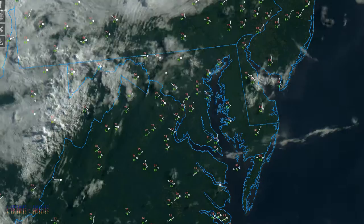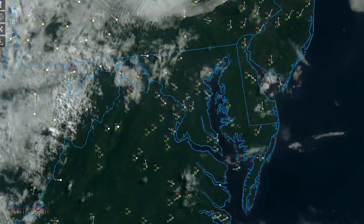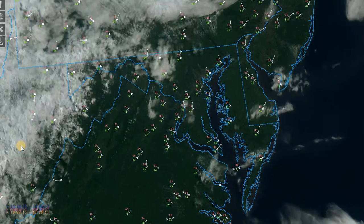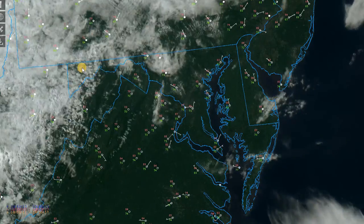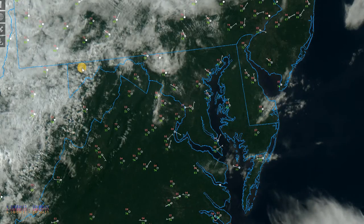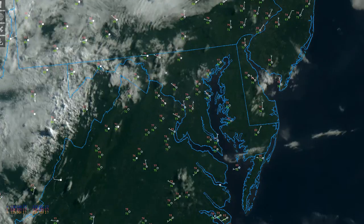If we look at the current visible satellite and radar, we can see that linear line of clouds that have kind of formed over the Wallops area. Otherwise, just partly cloudy to mostly sunny across the region with just a few clouds and plenty of cloud material off to the northwest that will be coming into the area as the boundary starts to drop in. Winds are also light across the region for the most part.